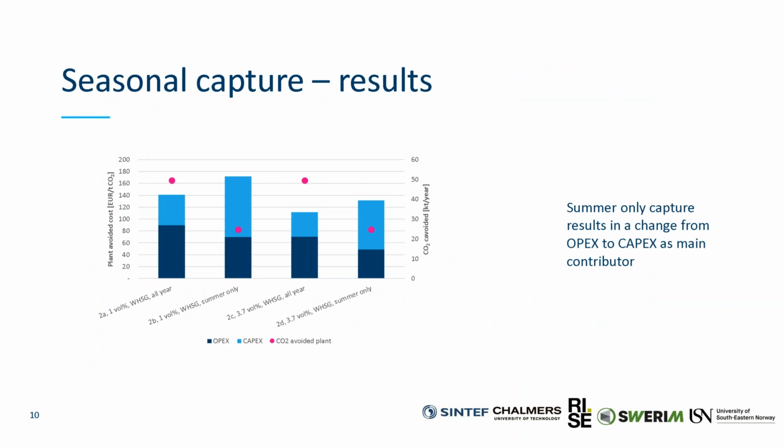The results show that with the current assumptions, seasonal capture is more costly than all-year capture. It can also be observed that the seasonal capture results in a change from OPEX to CAPEX as the main contributor to the cost.